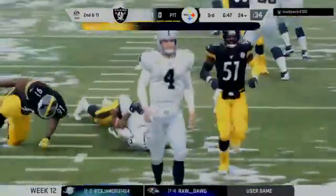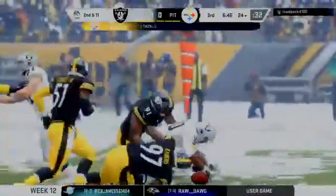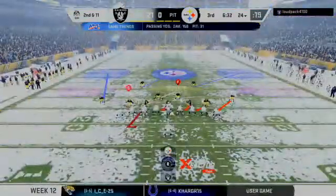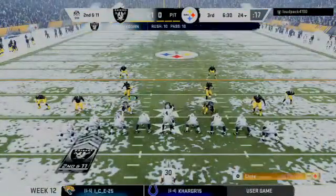It'll be a loss of 1, and it'll be 2nd and 11. Brings up 2nd and 11 right now. Here we go.